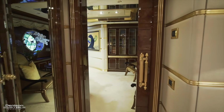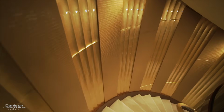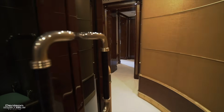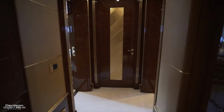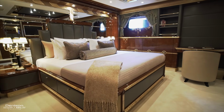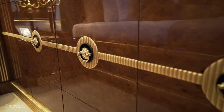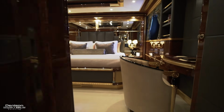We're leaving the master suite, coming back into the main foyer and moving down below into the guest staterooms. From the elevator, we'll move forward first, where we have two staterooms. To starboard is a double cabin with queen-size bed. The details are evident throughout the lower suites as well. And the ensuite here is just aft.